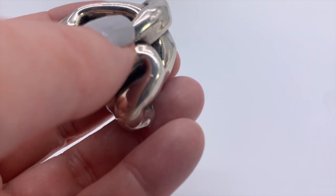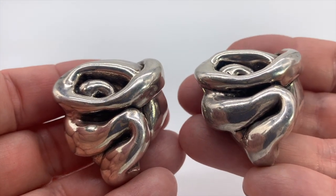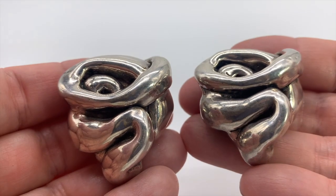Okay, so I think that's it for what I bought from that antique store. But if I find any more, I will point it out to you.